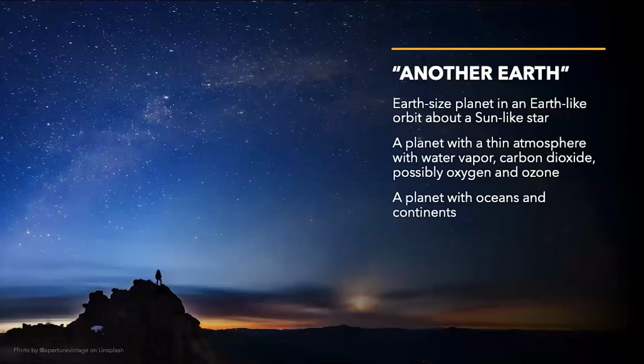So that's the introduction. What is another Earth? I think each person may have his or her own definition. To me, it's an Earth-sized planet in an Earth-like orbit about a sun-like star, a planet with a thin atmosphere, with water vapor indicating liquid water oceans, carbon dioxide, possibly oxygen and ozone, and a planet with oceans and continents, which we may or may not be able to infer.